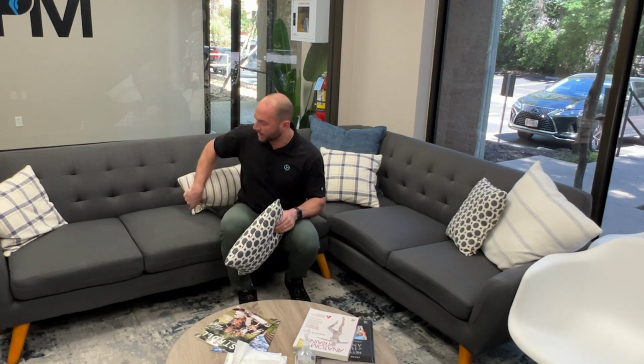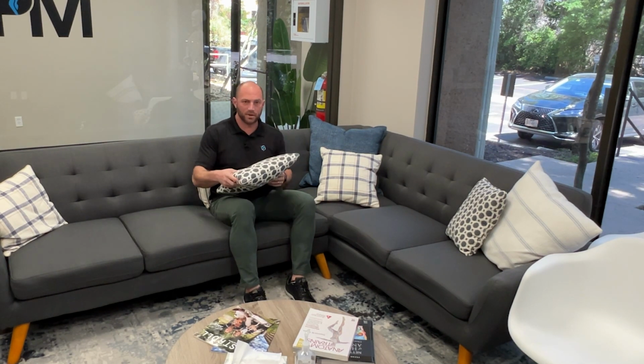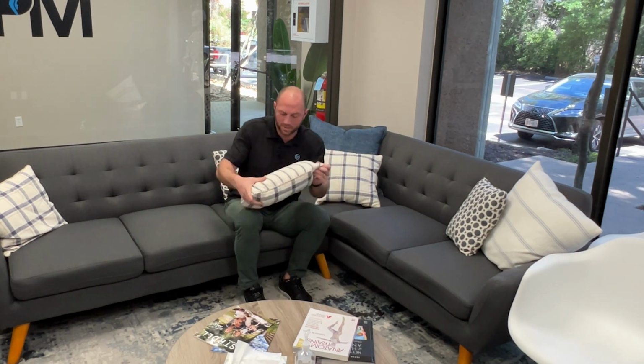So I'm gonna find something and put it up against my back. Now I can rest against it. If you have shorter legs, right? So my wife can't kick her butt all the way back to the couch. So she ends up grabbing two pillows like this. She'll put one back here and she'll put one up a little bit higher.